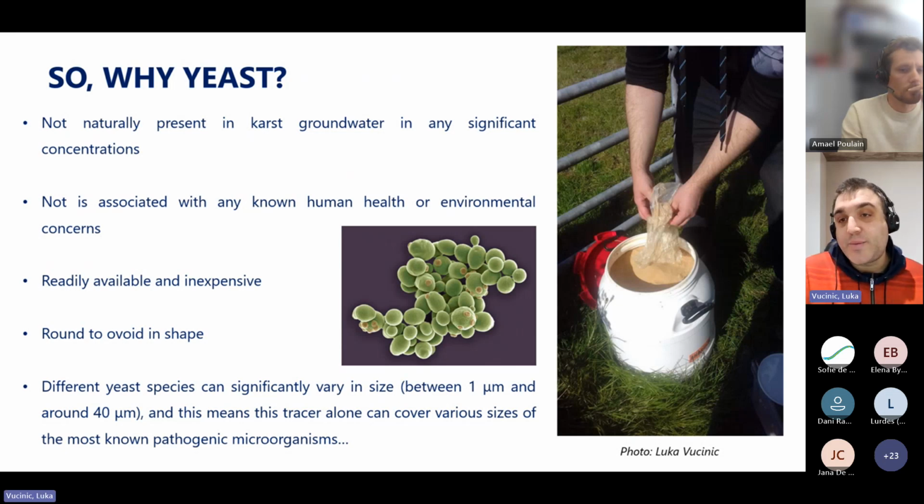The types of yeast that we can use: there are many types of yeast. Some yeasts are pathogenic, but we are not using those. So I just want to clarify that yeast is a large family of types of yeasts, and you don't really need to look into those that are pathogenic. You can simply look on the other side, and you have plenty of those that are perfectly safe. It's readily available and inexpensive.